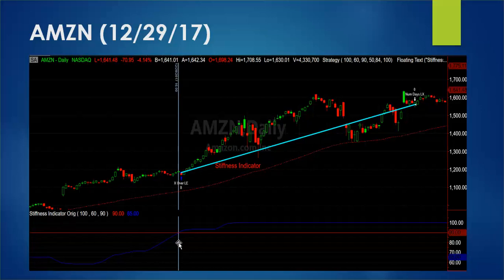Stiffness indicator here. Now, let's look back. Let's take a look at this chart. See, it's above. It's kind of clipped off the screen there, but it started to be above the average. It's come back down, had a little touch there. Then we had a big gap up on Amazon here, again, toward the end of 2017.